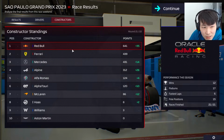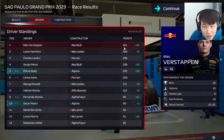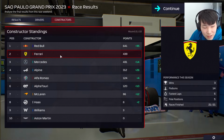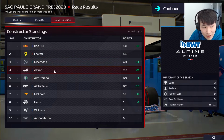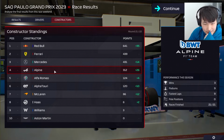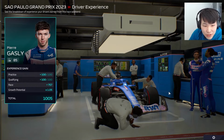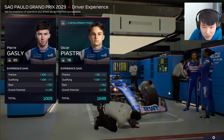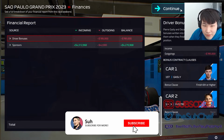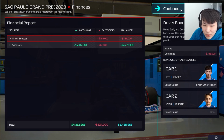Let's go on to constructors. Red Bull is still very much in the lead. I think they won it. Drivers as well, I think. Yeah, drivers, Max Verstappen retains the title. Steals it from Leclerc, who I think won it, and Ferrari are losing out to Red Bull on the constructors. Alpine stuck in P4, and P4 is ours to keep, as we determined last episode. But let's see. I think we have the momentum to catch Mercedes, and hopefully the protection measures that we're putting into place for next season's regulation changes would help out a lot, I think. And yeah, bonuses paid out, 785k for Gasly, and then 4.2 million earned, and then 3.4 taken away for the weekend. Let's go.